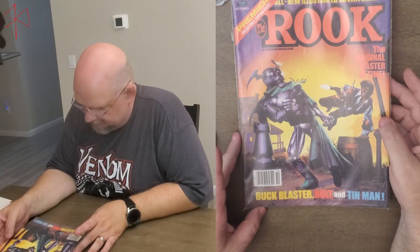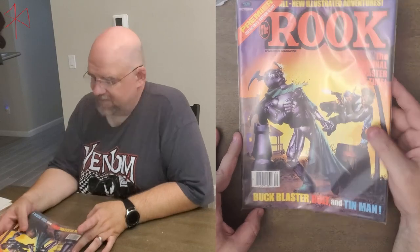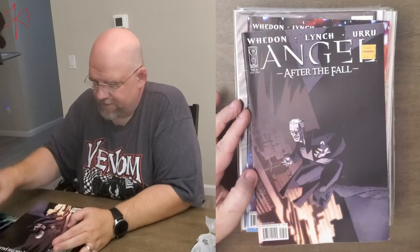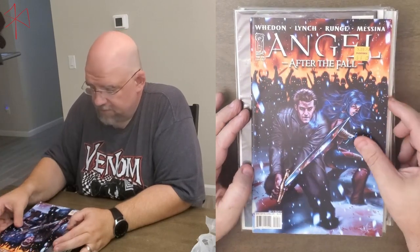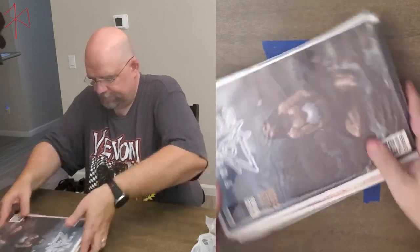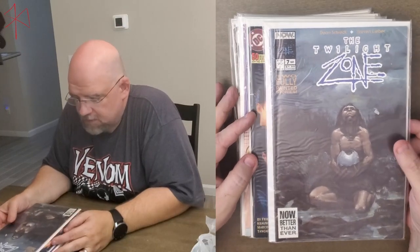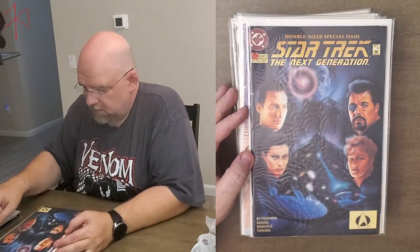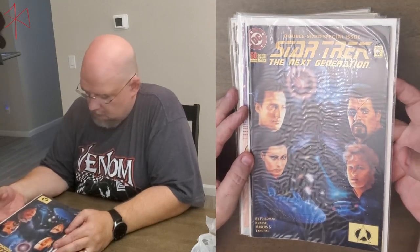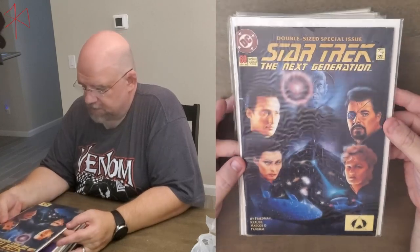Buck Blaster, Bolt, and Tin Man. Angel After the Fall, number 4, with sticker, sticker, Angel, Angel. Angel number 10. Bags and boards. Nice. Twilight Zone from Now Comics number 7. Star Trek Next Generation number 50. Double side special issue.